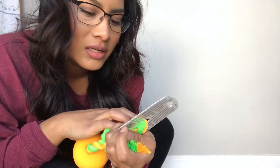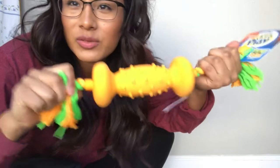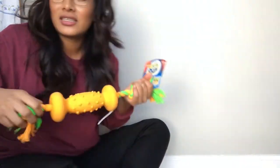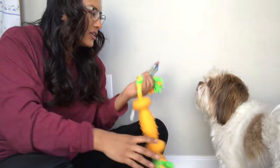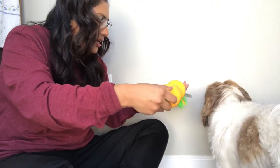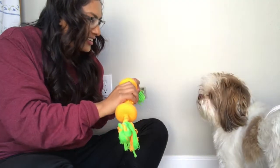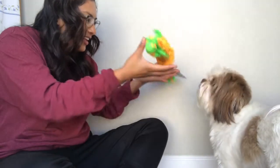Okay, and this one is from Hearts brand, DuraPlay Tug of Fun. So I think if you have a bigger dog, this would probably work. But Maxim is a little puppy. We'll see how he likes it. Max, do you like this toy? What do you think? Huh? It squeaks? He likes the squeaker. You like it? Go get it. Oh, he likes it. Let me show you guys.